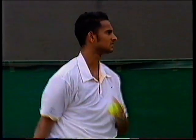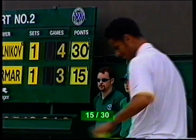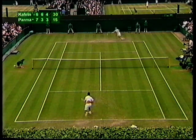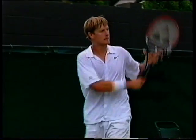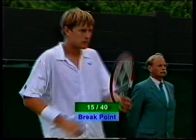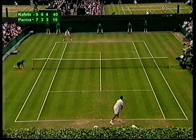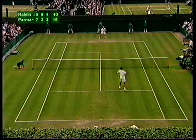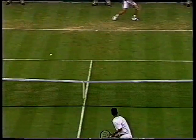Right. 15-13. Well, this may be what is happening. Two running. Numbers three and four of the match. Fifteen-14. You can't afford to give Kafelnikov any gifts. Good serve, getting him out of trouble there. 30. Easy put away. Oh.